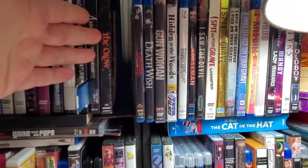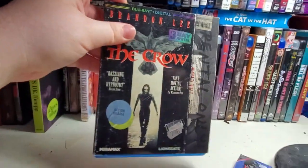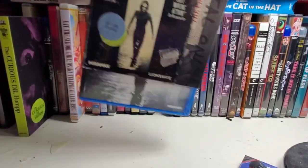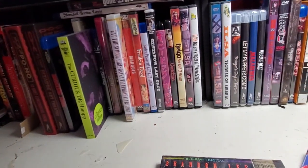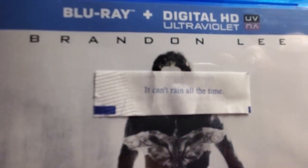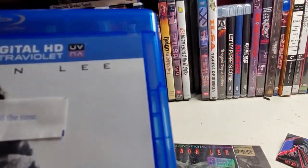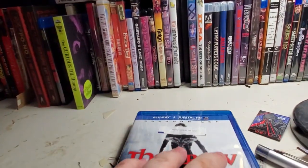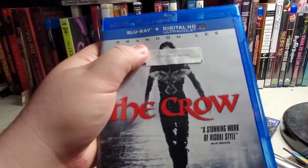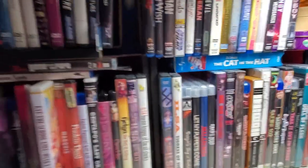Got Adam Chaplin, The Crow. Something kind of funny is I was eating Chinese food a couple weeks ago, and I got a fortune cookie, and the fortune cookie was literally a quote from The Crow. So I now have put it in the case, and that's where it will stay. "It can't rain all the time." That's what the fortune said. It's right there. That's the proof. And that is where it is staying, and I'm not putting that back on the shelf because I pulled the slipcover off.